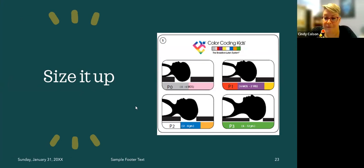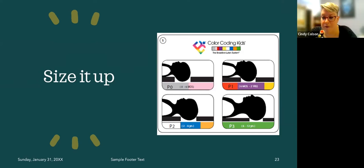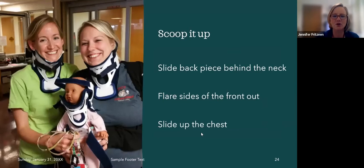It's also written on the packaging of the C-collars. Cindy, please correct me if I'm wrong. If you have a P0, that's the only one where you may not have both the front and back the same size. That's correct. The P0 collars are packaged with a P1 back. That's the only one that has a mismatch of sizing. Every other collar size should match; if it's a P2 front, you should have a P2 back. And if you find that it doesn't fit right, give somebody from our office a call, and we will be happy to come up and help with some of that fitting.